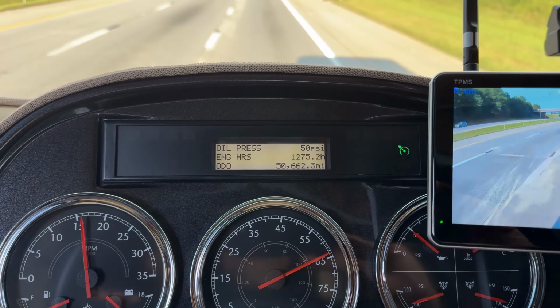Another problem we're having, this was weird, wasn't really affecting anything. The info part of the dash has a day and night mode, if you're familiar with these. The day mode is like a gray. Everything on the instrument panel will look gray as far as the digital. And then when you have the lights on, it'll turn black. What was happening with us, even though the lights are on, it's flashing back and forth.